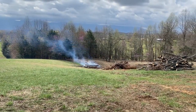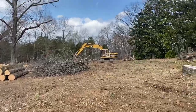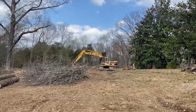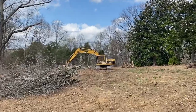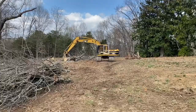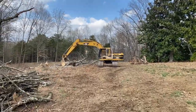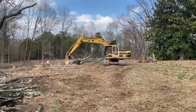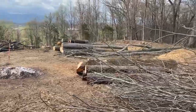Hot as heck. And the big news of the day is I set the camera up, turned it on, went and cut and pushed this tree down. And guess what? The camera was not on. So, tree went exactly where I wanted it to go, with a little help from the big girl. I've got one 12-foot monster poplar.